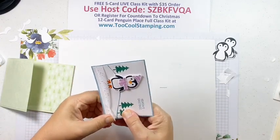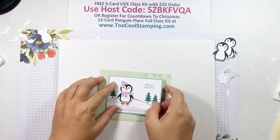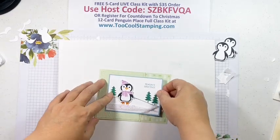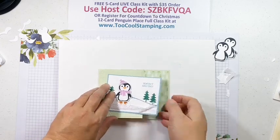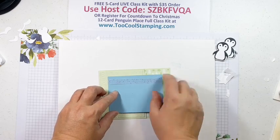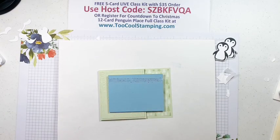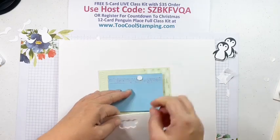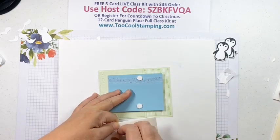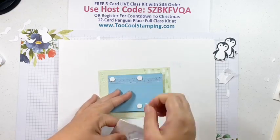All right, so there's our little scene. We're going to add this to this card front with some dimensionals. Now the trick to this is we don't want to get any dimensionals on the inside piece, of course. We don't want to accidentally secure it closed. So I did a little flip there. And then we'll add some dimensionals on this piece.